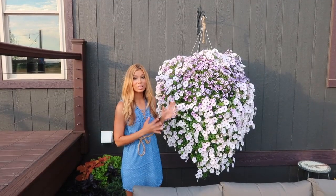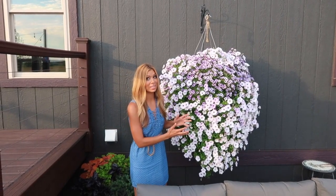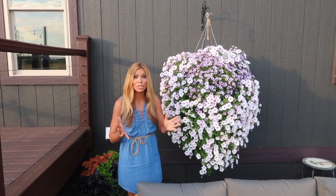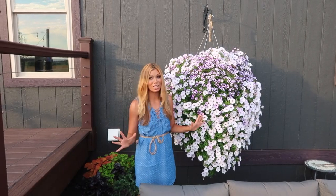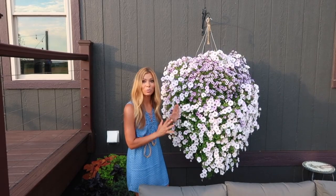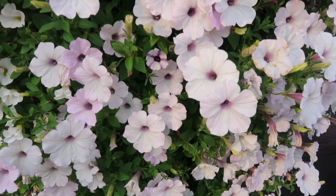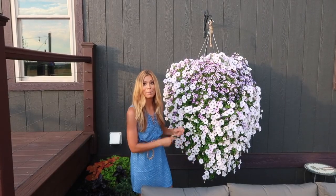Here is one of my really large baskets. And this is one of those $100 baskets. It costs more, but look at this. And it's still beautiful, and it goes beautiful all the way up until the first frost. In here is one of my favorites. I never loved a white petunia, but this one is gorgeous. This is the Proven Winners trailing silver petunia, and it actually has a light lavender glow to it. It's so gorgeous. It just keeps trailing. It does take maintenance of cleaning it and pinching it.